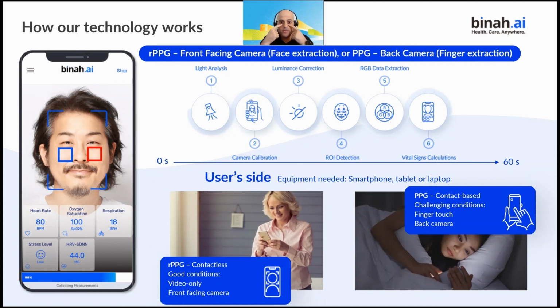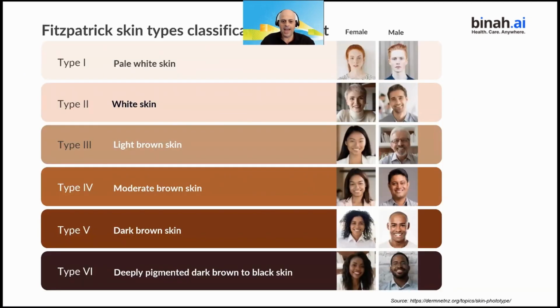Sometimes we extract it from the upper cheeks, sometimes from the forehead, and sometimes we're able to extract it from the full face if a person doesn't have a beard or a major beard on his face. So we're able to dynamically decide where we are extracting the information from. And once we do that and we have a pure PPG signal, then we can start the multiple types of transformation in order to decide which exact vital signs we are extracting and how.